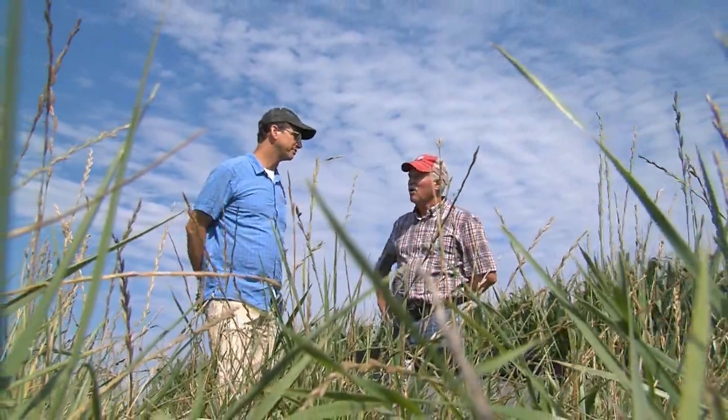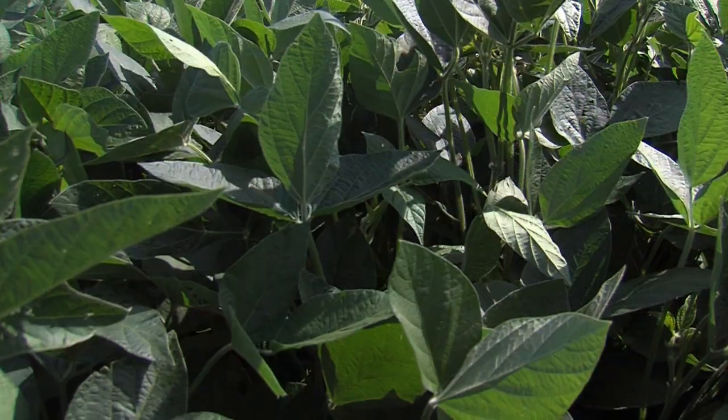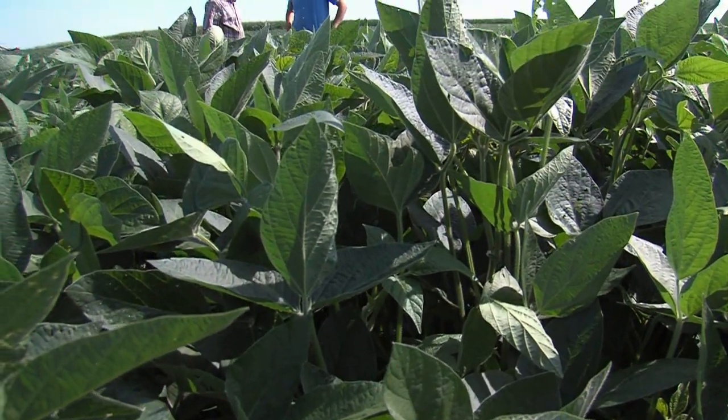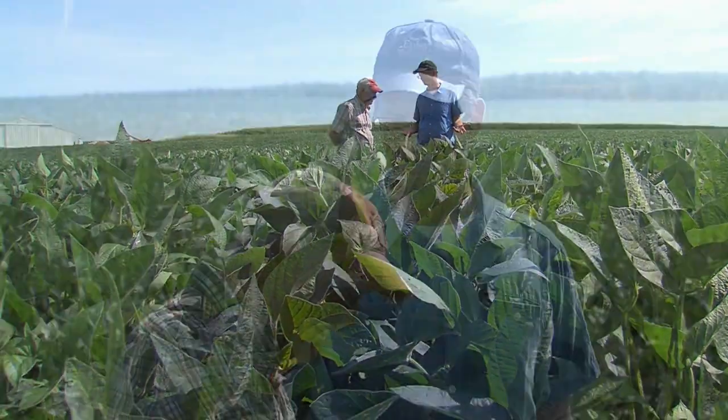You know, I've been very conscious of conservation for a long, long time. I started no-tilling 25 years ago. And now with this cover crop, this is new, and just incorporating with what I'm doing already in conservation practices. And so I'm trying to be proactive about it.